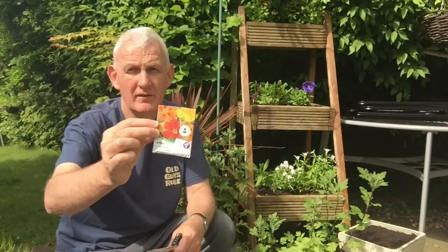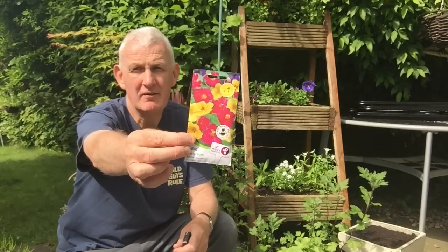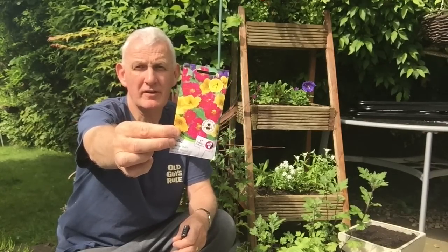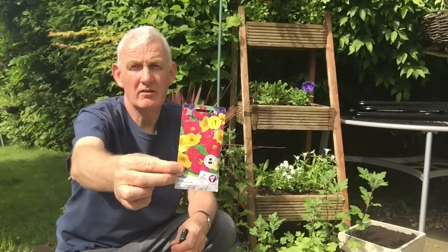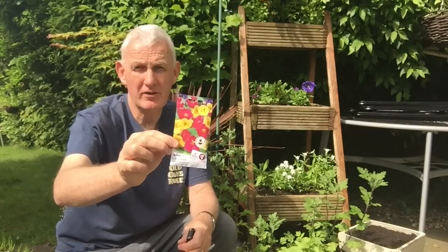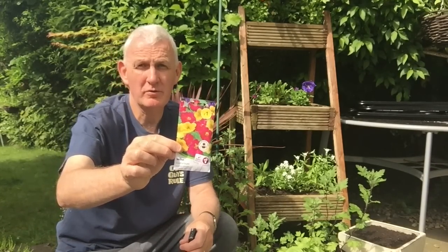I've already sown a variety called Tom Thumb Mix, and they're now in my pots, hanging baskets and flower beds. And I've also come across another variety of nasturtiums which I've not grown before, called Summer Carousel, and I'm really looking forward to growing them because I like the range of colours. The Tom Thumb ones that I've just sown are a variety of oranges and yellows, but this variety are going to give me a slightly different colour for the nasturtiums, so I'm really looking forward to seeing them.